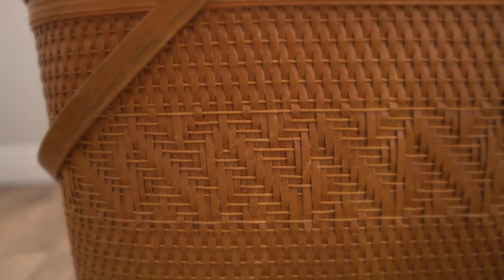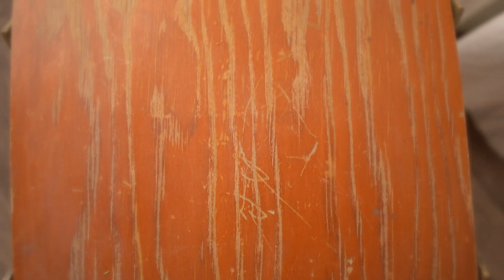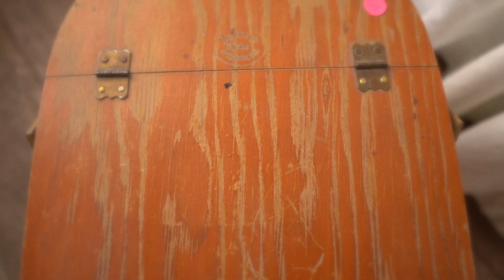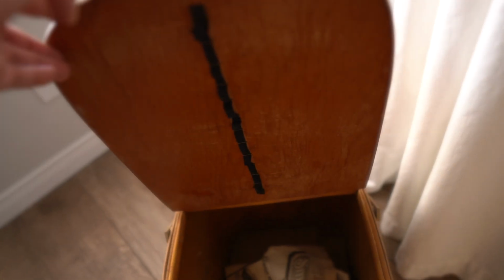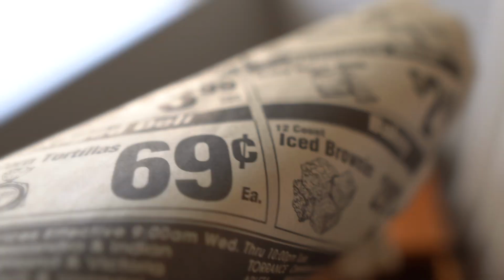I fell in love with this basket. I'm finding the exact date on it, but stay tuned. At the end of the video, I go more into depth about it. It's absolutely gorgeous, and I thought these ads for a grocery store were pretty cool. The date on it said 1993.